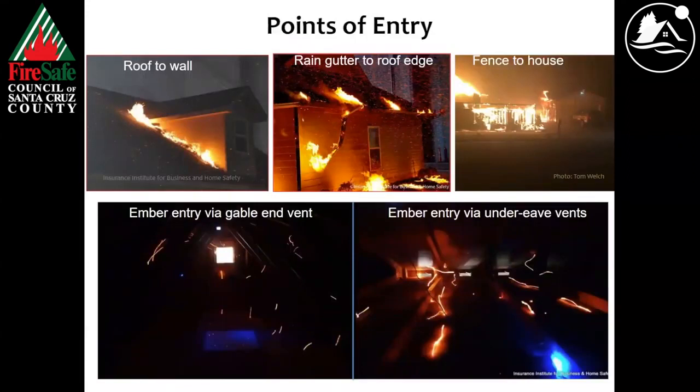So this is just showing a little bit more about points of entry on the roof. You could have a Class A roof, which is the highest fire rated roof you can have. But if you have wooden framing coming out of that roof and you get leaves or debris accumulating there, it can set that wood framing on fire.